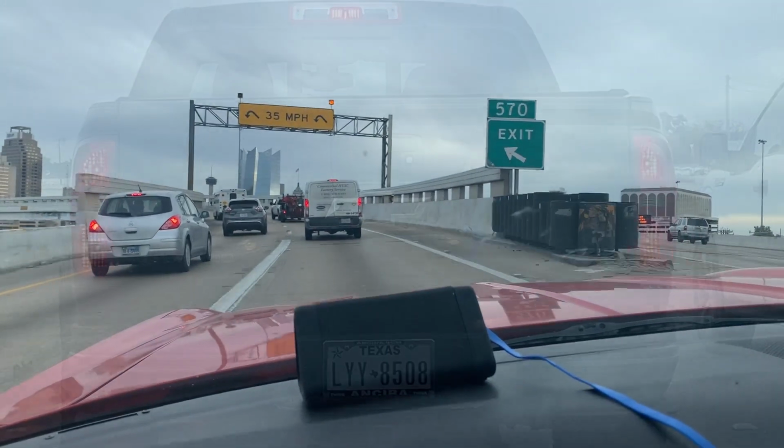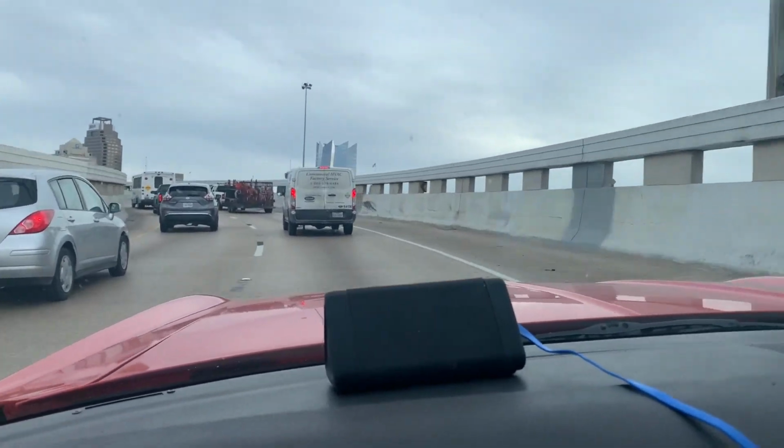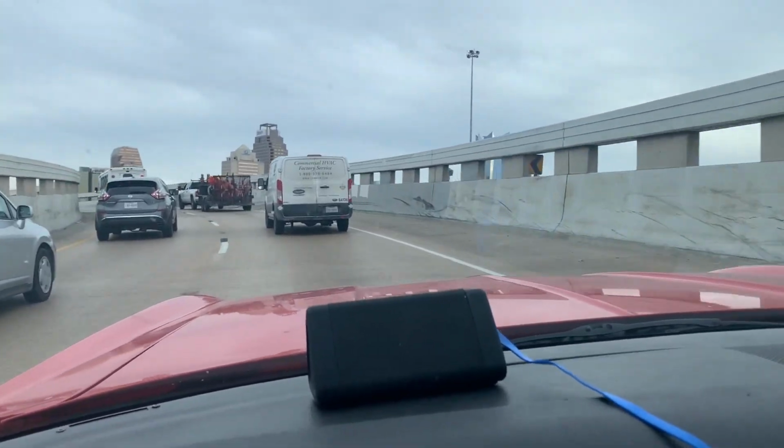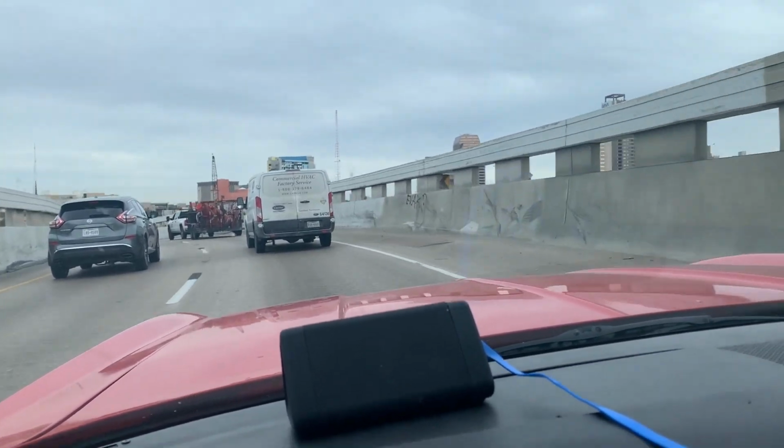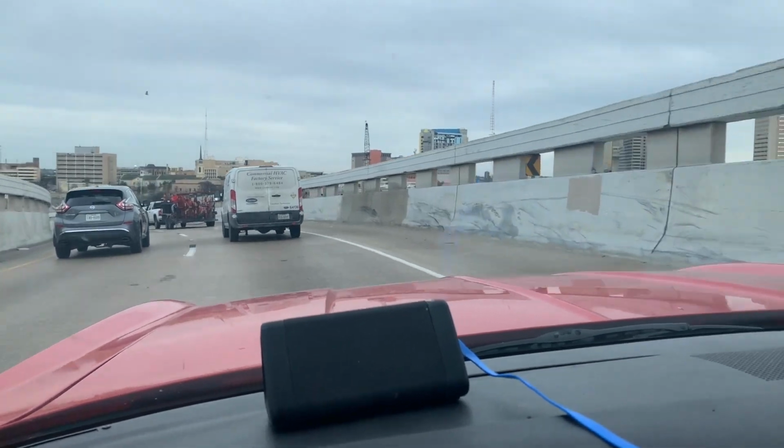I gotta say, I had to do some maneuvering in this downtown area. Keep left onto I-35 north towards Austin. On 35 north towards, I think it says Houston, I don't think it's Austin.